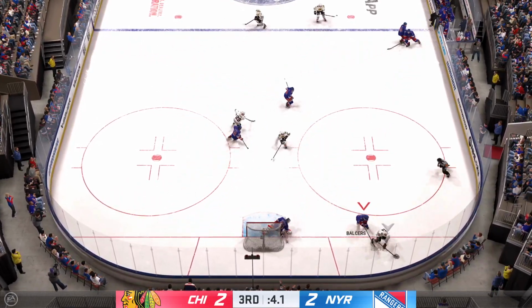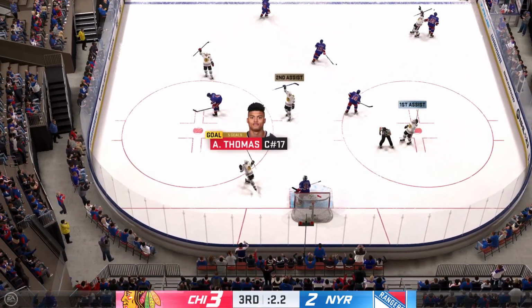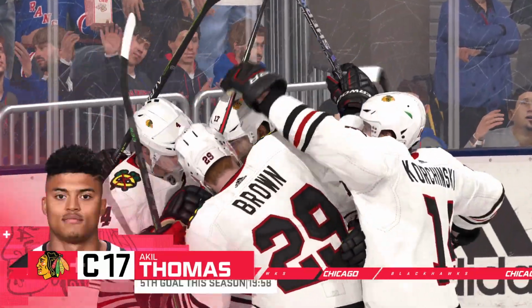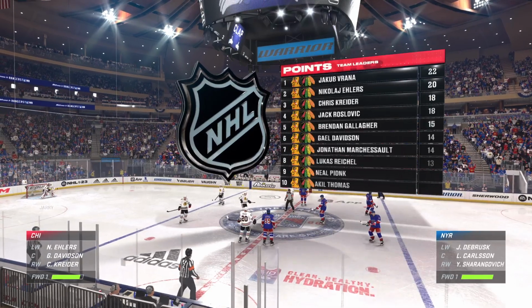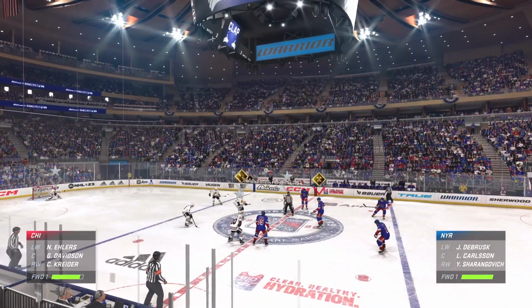Redirected in front. Oh, a clutch save! And we got a leader as he tucks it into the net! These teams are jammed together. That goal might open it up. See if we can pick up some momentum again here as a faceoff is ready to go.